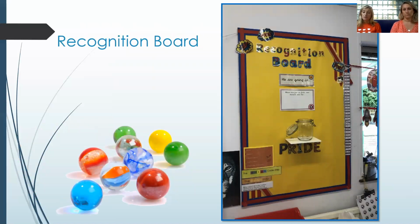We focus on positive reinforcement, and we do this through the recognition board. So your children might come home and talk to you about the fact they had a marble in the jar. And this can be through something that they've done where they've shown the Pride Code or a learning toolkit disposition, or it could be a whole class learning objective, a whole class target that we're working towards. So for example, in the first term, our targets are usually on independence. So can we all put our apron on?